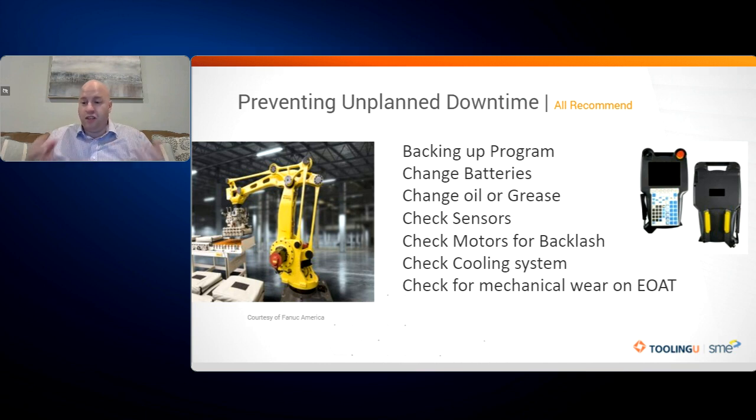If you're seeing that, it's called excess deviation. If you're seeing that deviation move more than its tolerance should be, then that's an obvious sign of either A, the brakes are wearing out, which you should be getting an alarm for, or B, the servo motor needs to be replaced. So those are things to look at.